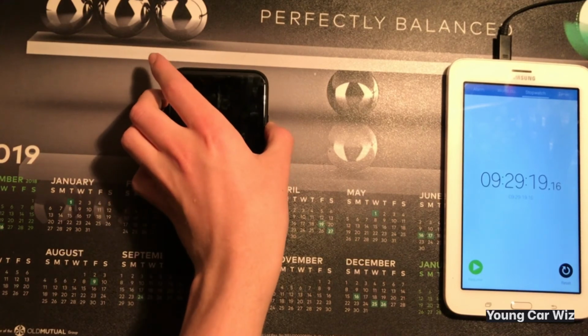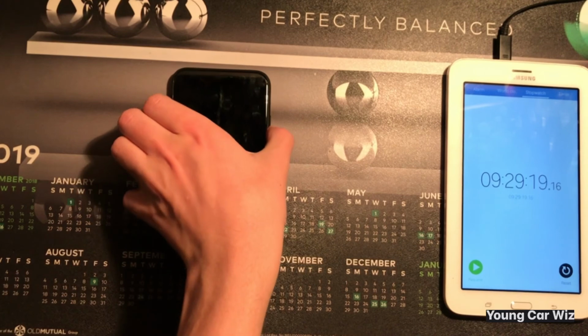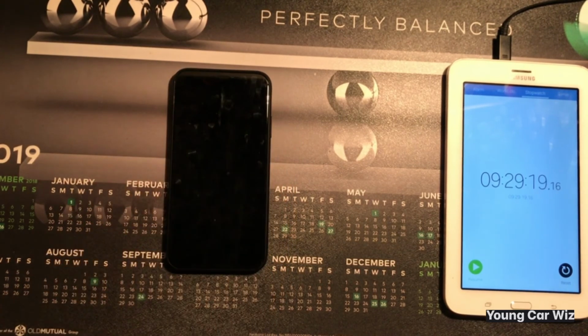So there we are, after 9 hours and 29 minutes, the phone decides to die. Oh my word, this has been so long.